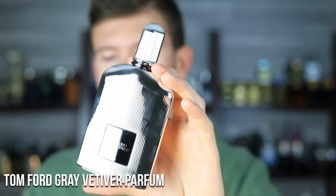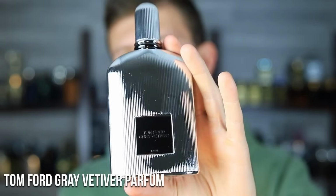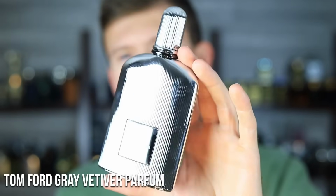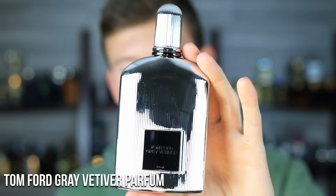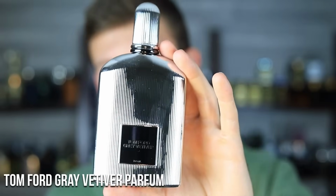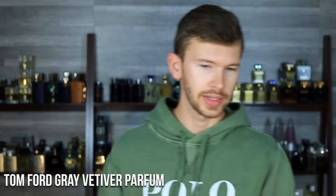Okay, Tom Ford Grey Vetiver Parfum is up next. If you like Grey Vetiver and you want to swing the money over to the highest end and best Tom Ford vetiver version, no reason not to go for it. It's got vetiver, saffron, and orange blossom here. It's really all you need to know. It is the cream of the crop when it comes to vetivers. It really is. It's fantastic stuff.